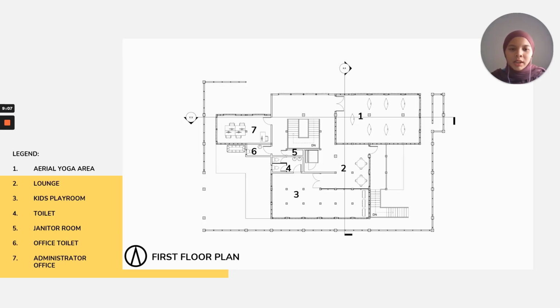The second floor main area is the aerial yoga area and the kids playroom. When you turn to the right side, there is where all these fun types of spaces are provided, and when you turn to the left side, there is an administrator office. In a way this creates a sense of privateness for the office users themselves, and there's also a private toilet for them to use.